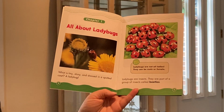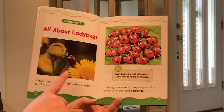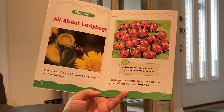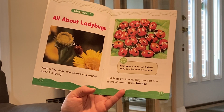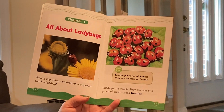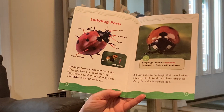What is tiny, shiny, and dressed in a spotted coat? A ladybug. Ladybugs are not all ladies. They can be male or female, boy or girl. Ladybugs are insects. They are part of a group of insects called beetles. And ladybugs are actually very good bugs.